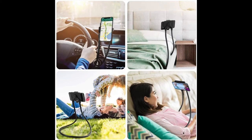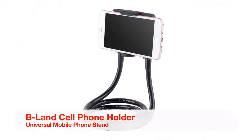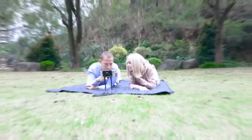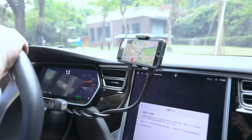All of us face the problem of holding a cell phone at some point of time, or even you might be lazy to hold your phone when watching your favorite movie. This flexible phone holder can be put around your neck and you can do your work as you watch your favorite shows.